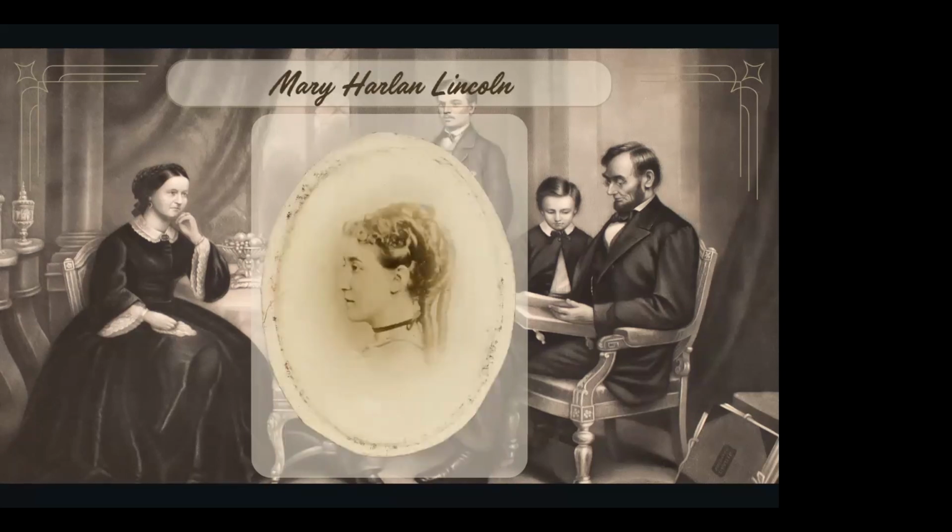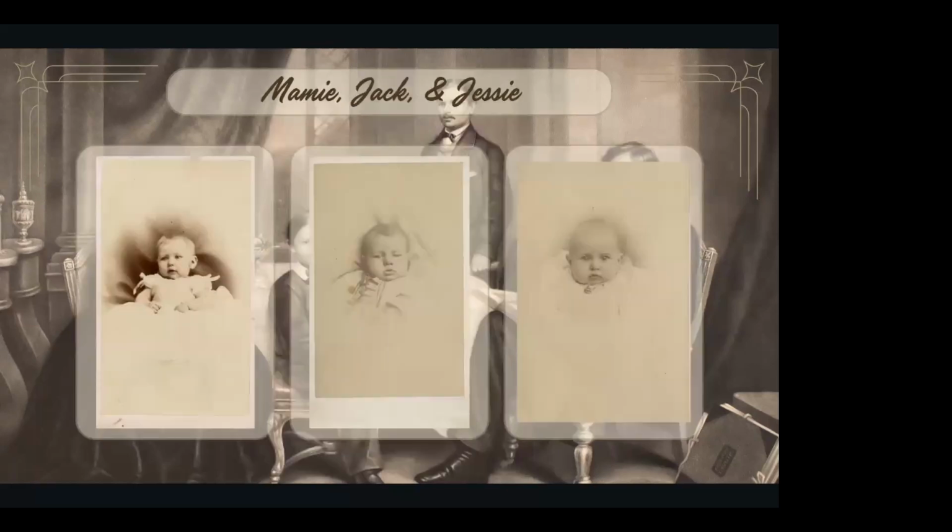On September 24, 1868, Robert Lincoln married Mary Harlan of Mount Pleasant, Iowa. This undated portrait of Mary, which shows signs of having been displayed in an oval frame, became part of the Lincoln family's photo collection. Robert and Mary Lincoln had 3 children: Mamie, who was born in 1869, Jack, born in 1873, and Jesse, born in 1875.